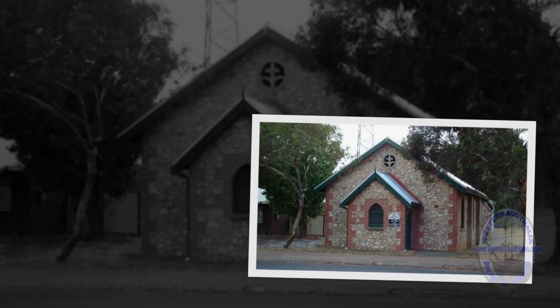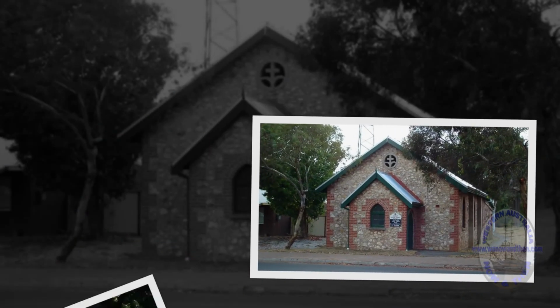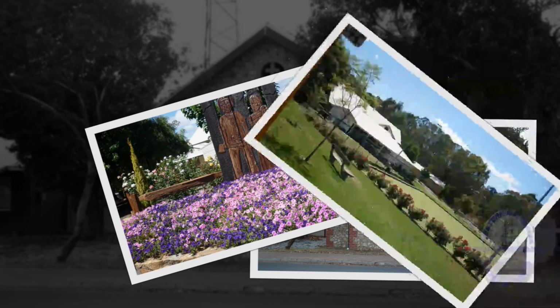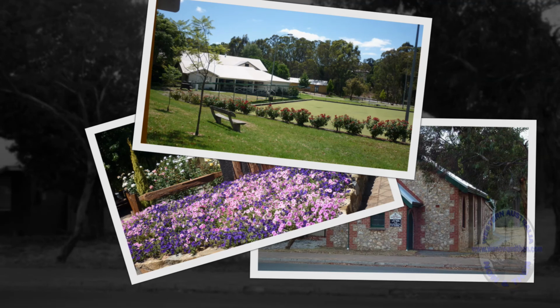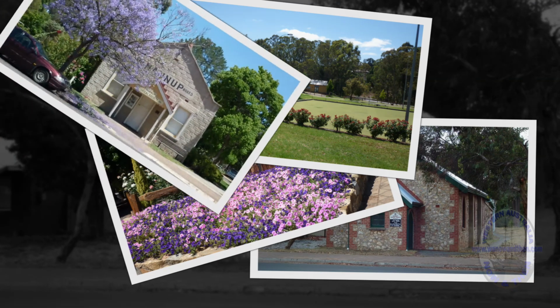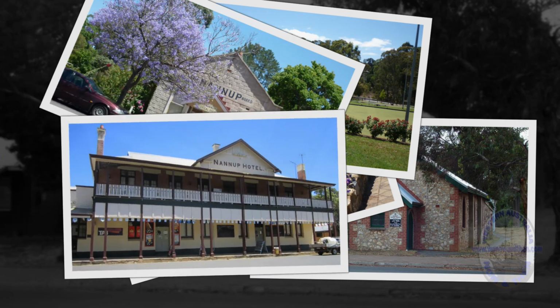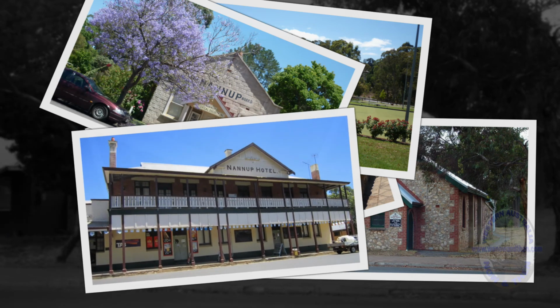The little town of Nannup has to be one of the prettiest in the southwest, which seems appropriate because the large areas of forest surrounding the town are also quite spectacular. Balingup Pool, Workers' Pool, forest trails and a heritage trail in town are just some of the things that bring people into the area.